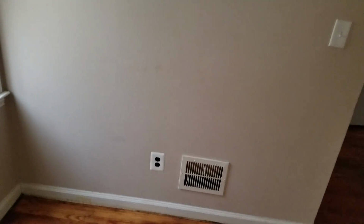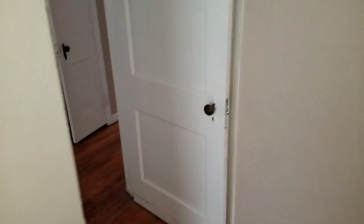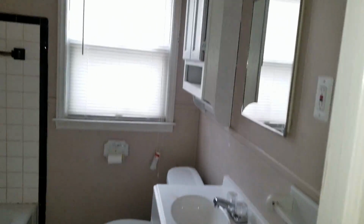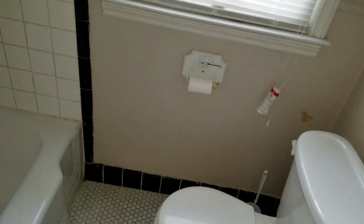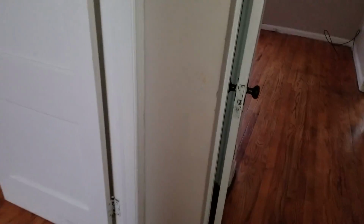Bedroom one in the back. Walls are in really good shape. I really don't think we have to do a lot in this house. Bathroom. One little mark on the wall. I really think we can rent this house out the way it is.